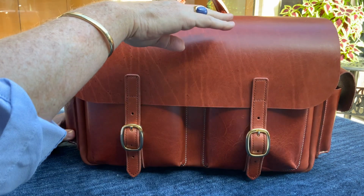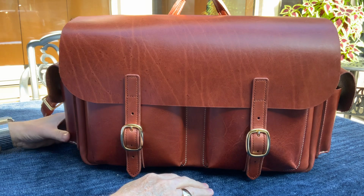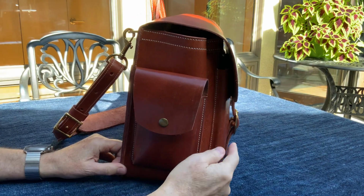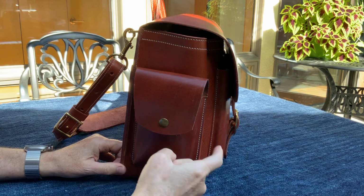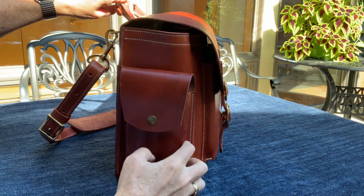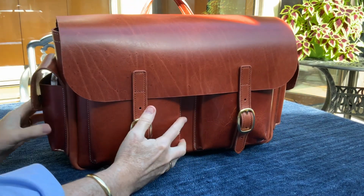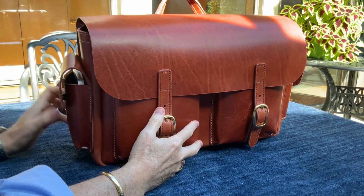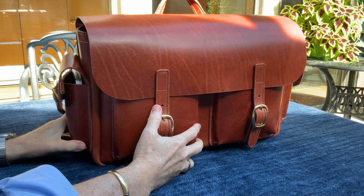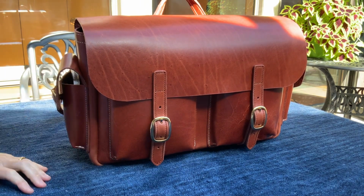So first of all, the dimensions of this bag, from exterior pocket to exterior pocket, is about 20 inches. And the height of the bag, excluding the grab handle, is about 12 inches for the exterior. And the depth is about 7 inches, 6 to 7 inches, depending on how you have it filled. Beran has applied pockets to the exterior, which are typical in a flight bag. They're designed for easy access of items. Maybe you're going to have your cell phone in there.